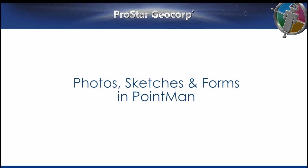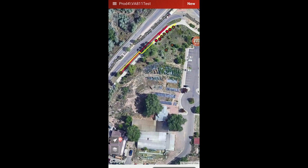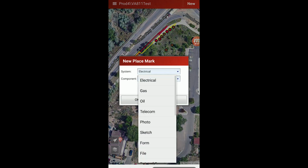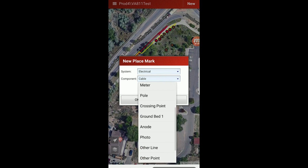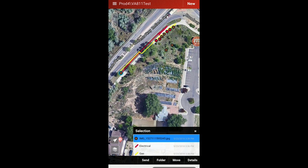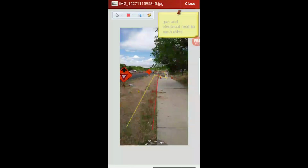Photos, sketches, and forms in PointMan. Creating photos in PointMan is easy. From the top right corner, tap the New button, and you'll notice that for every system value, there is a corresponding photo. Once the photo is created, the user can mark up the photo with notes, embed the compass, and add lines and valve icons.